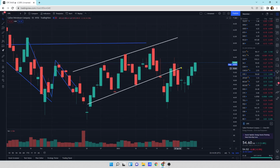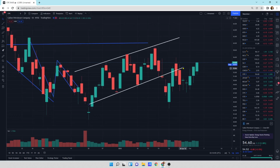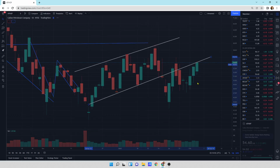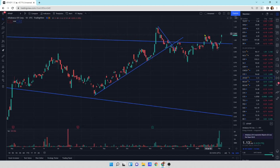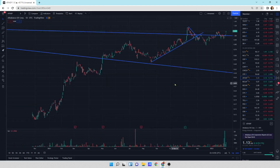Callum Petroleum moving higher, coming back through this resistance line. We're right at that resistance line. We'll see if we can break tomorrow. Athabasca Oil, breaking through its resistance line and kind of gapping up. It's a very strong closing up here. Very nice, good volume coming on up into it.